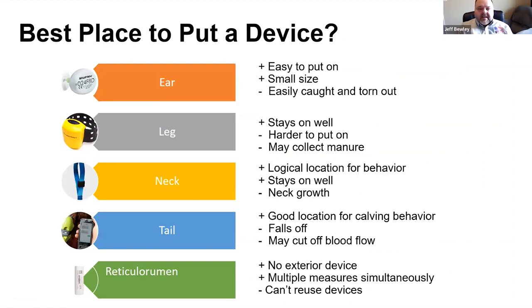One of the questions that I get a lot is, where's the best place to put a device on a cow? What are the pros and cons of different locations on the cow? To me, the ear, the advantage is it's very easy to put on. It's a small size. However, it can easily be caught and torn out. The leg stays on well. However, it's harder to put on and it may collect some manure.